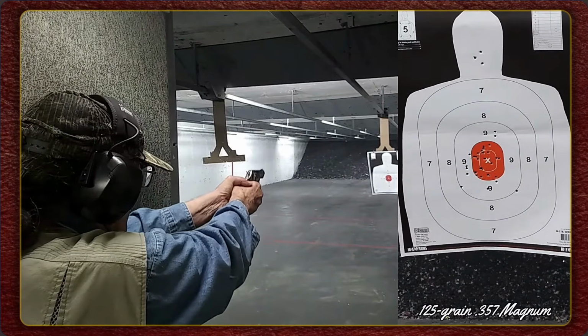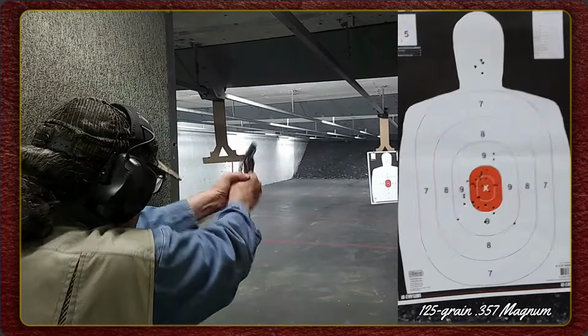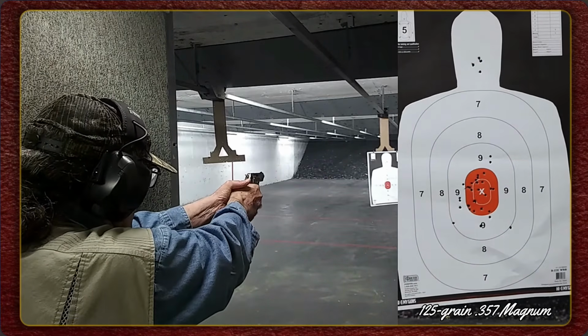Compared to a revolver like the Ruger LCR or a similar lightweight revolver, the felt recoil of the SP101 is a pussycat.